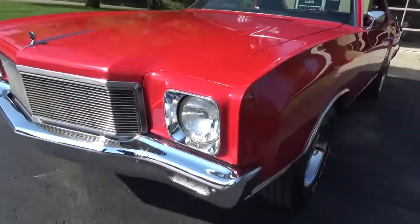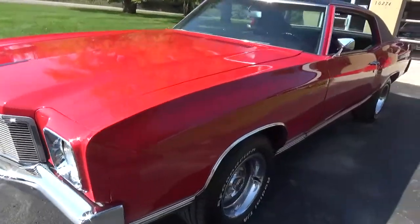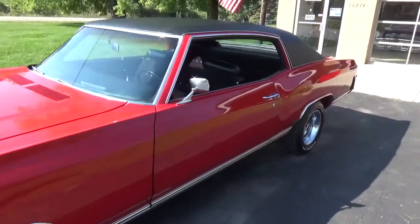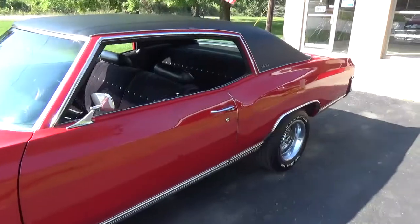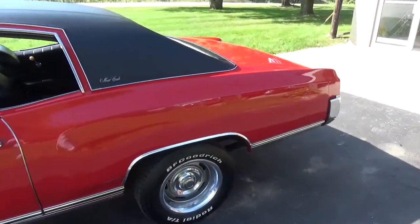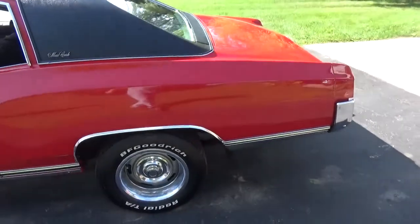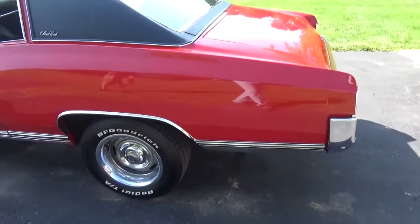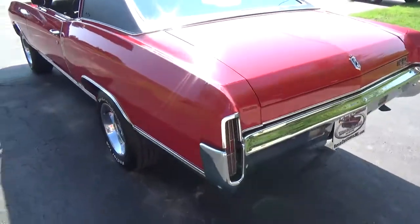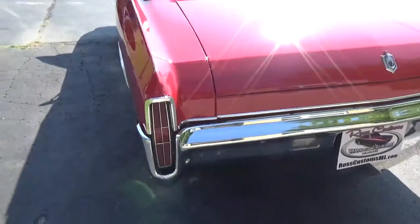It's nice and straight down the sides. This car retains all of its original body panels and floors, which is pretty rare for a Monte Carlo. I've got the original bill of sale, Protecto plate, build sheet. It's a 350 4-barrel factory.